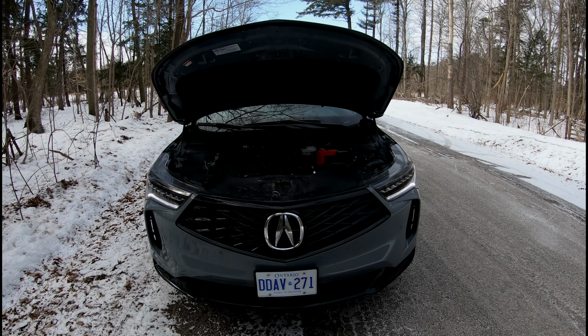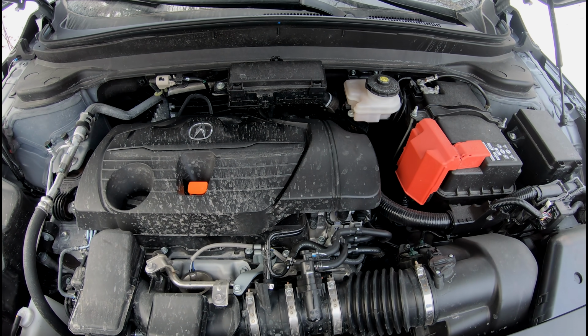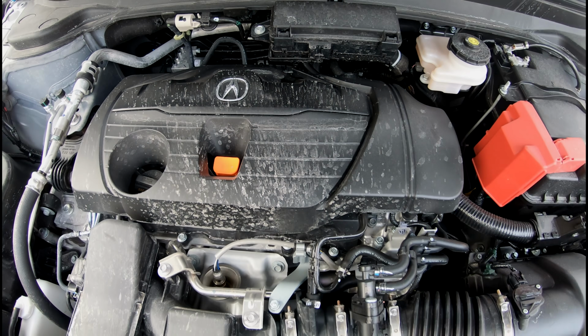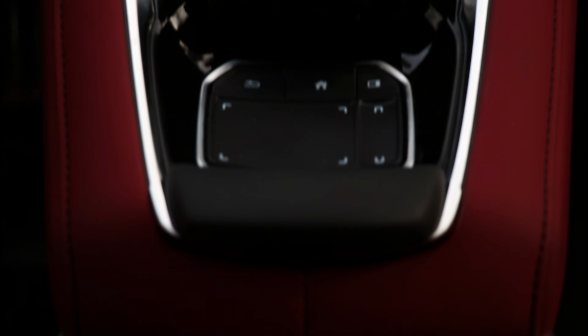Under the hood, as you know, is a 2-liter turbocharged 4-cylinder, makes 272 horsepower at 6,500 RPM and 280 pounds of torque from 1,600 to 4,500 RPM. The transmission's a 10-speed automatic. Yes, it does have paddle shifters, and they do what they're supposed to do.